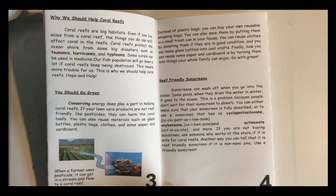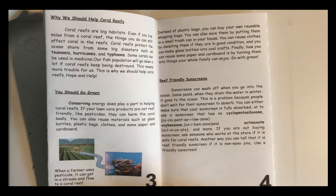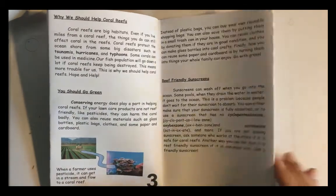You can either make sure that your sunscreen is fully absorbed or use a sunscreen that has no cyclopentasiloxane, oxybenzone, and octinoxate, and more. If you are out buying sunscreen, ask someone who works at the store if it is safe for coral reefs. Another way you can tell it is reef-friendly sunscreen is if it is a non-nano zinc. Use a friendly sunscreen.